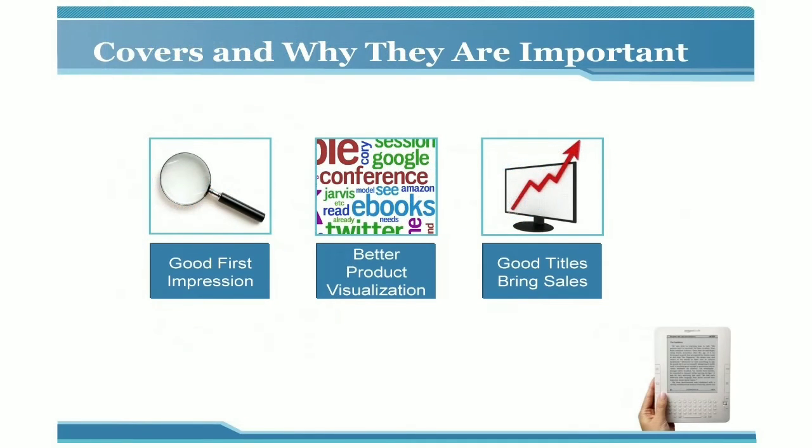Covers make a good first impression. Visual stimulation is great at turning potential buyers into paying customers. Covers are your first priority at convincing people to buy your ebook, and not your competitors. Having a professional-looking cover also builds up your reputation as a good and reliable writer.